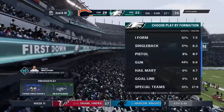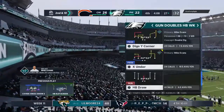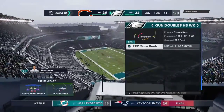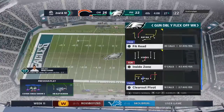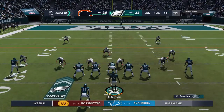Big O.J. Howard, his intended target. And now it's 2nd down. Trying to get their tight end involved finally. That's the first time that they've looked his way. He's kind of been a forgotten man in this offensive scheme. Yeah, they didn't look his way at all in the first half, and I'll bet you the offensive coordinator made a note at the half and said, let's get him involved because he could be a big-time playmaker for us.